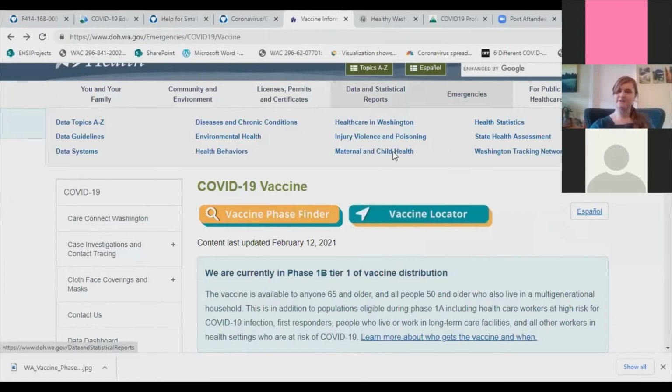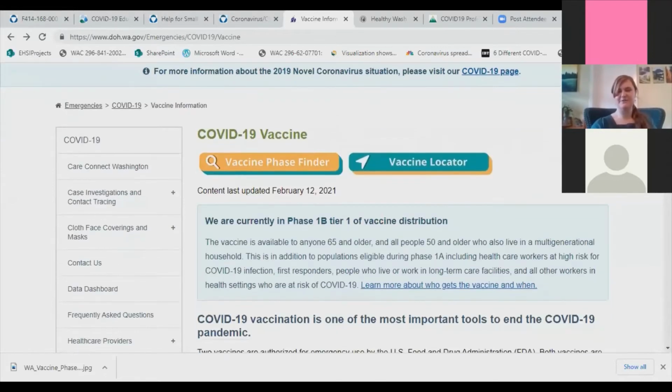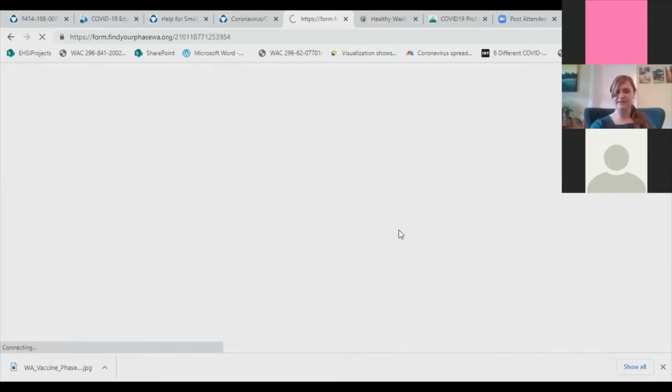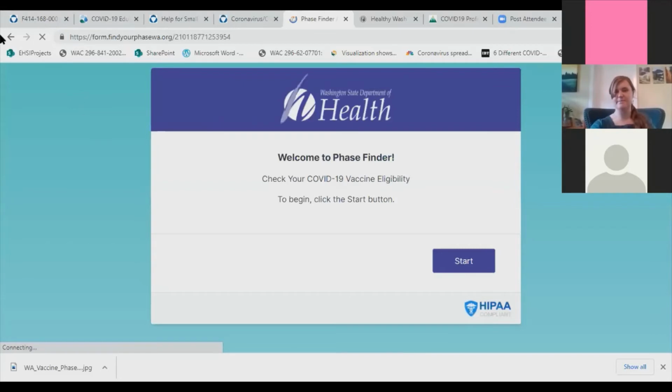Okay, so can people see the vaccine phase finder now? Not gonna go through the whole spiel again, but really important site and important, especially as we get into these younger eligible groups that are in the workplace.